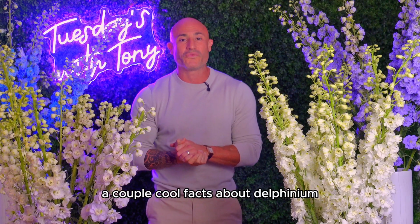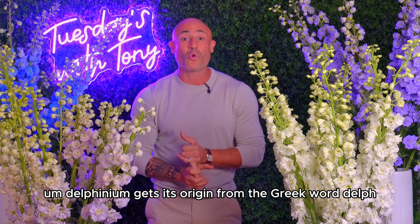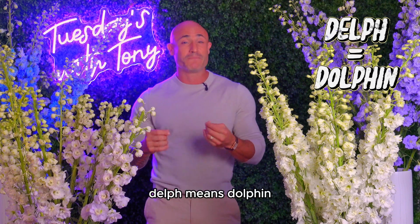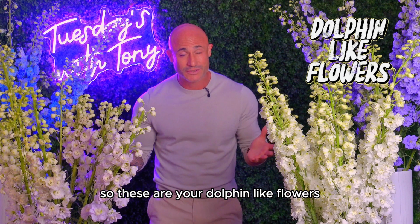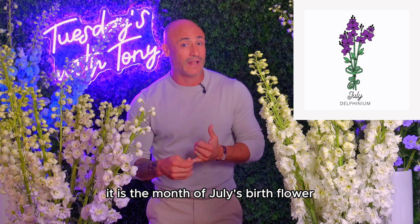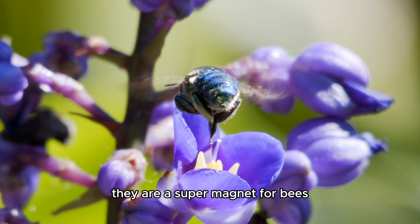A couple cool facts about delphinium. Delphinium gets its origin from the Greek word delph. Delph means dolphin, so these are your dolphin-like flowers. It is the month of July's birth flower. They are a super magnet for bees.